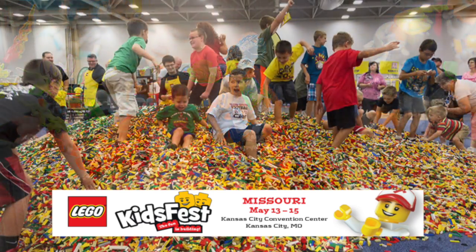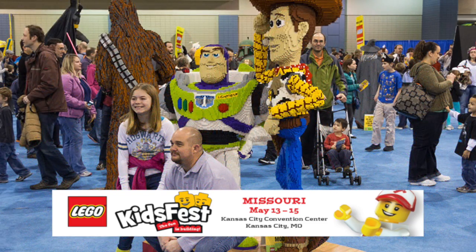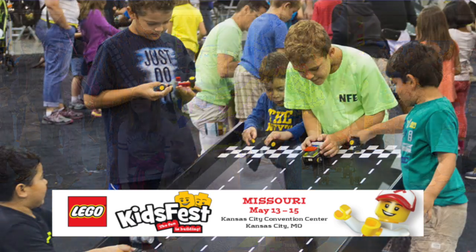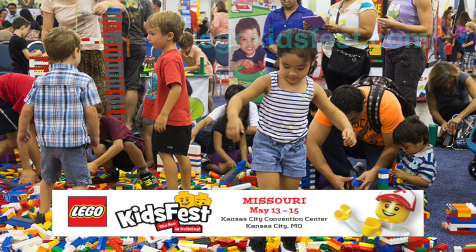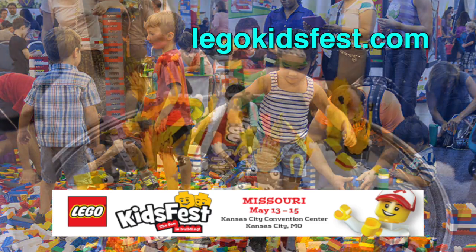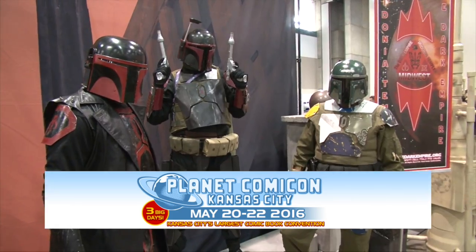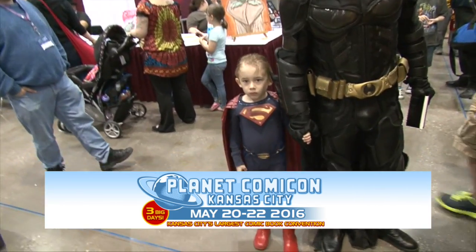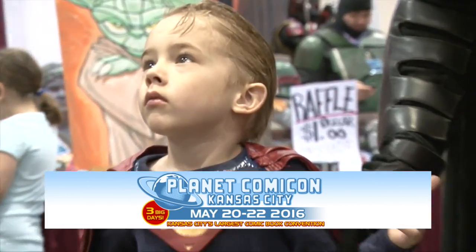Bury yourself in the big brick pile. Play in 2 Star Wars areas. See brand new LEGO models. Check out Mixels, Nexo Nights, Construction Zone, and more. For more information, go to legokidsfest.com.